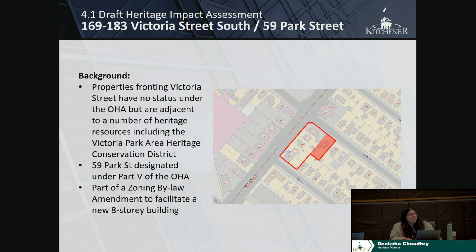So the first item on the agenda is a draft heritage impact assessment for the subject properties municipally addressed as 169 to 183 Victoria Street South, 59 Park Street. These properties are located on the east side of Victoria Street South between Park Street and Henry Street. The 169 to 183 Victoria Street South have no heritage status, but they are surrounded by heritage resources. The Victoria Park Area Heritage Conservation District is immediately to its rear, and with 52 Henry Street designated under Part 5. 163 to 165 Victoria Street South is listed to its right. 189 to 192 Victoria Street South, 55 Henry Street is also listed and is located to its left. And there is the Warehouse District Cultural Heritage Landscape across the street.